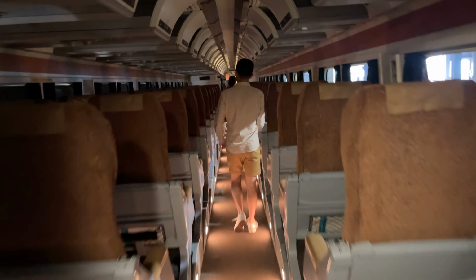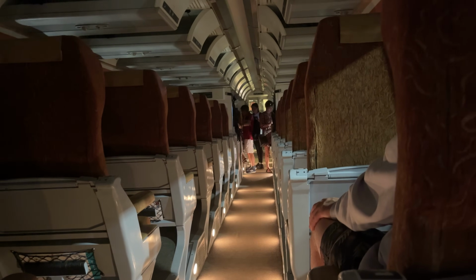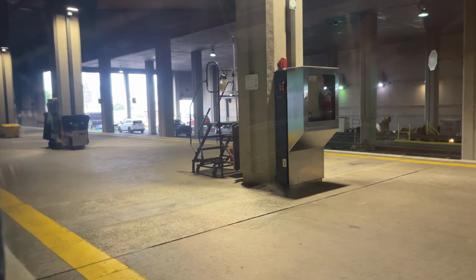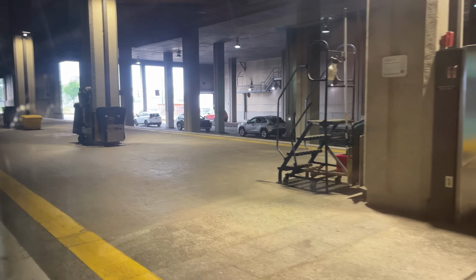Stepping on board, we find our assigned seat, 12S, and get settled in for the ride ahead. Coach class concludes their boarding and Via Rail Train 29 departs Quebec.